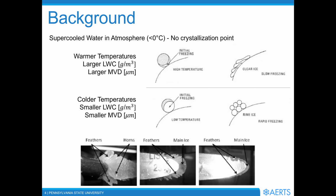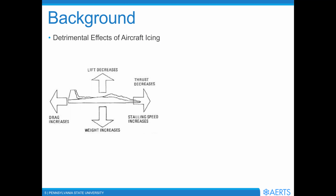on that airfoil. So now that we've seen that ice accretes to airfoils, and that you can get different icing shapes depending on the conditions of the cloud, let's go ahead and summarize the penalties as everything gets bad. Lift will decrease, the weight will increase, the drag will increase, and your stalling speed will also increase as you are decreasing your thrust capabilities.